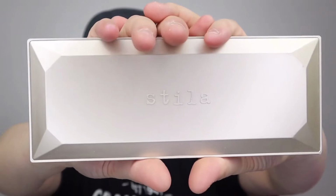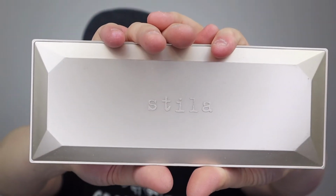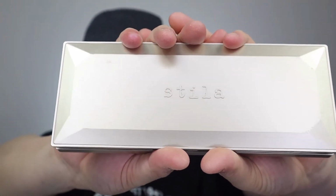The next palette we have is from Stila. Now, I think this is almost 2.5 years old. My sister actually got this for me when I saw this palette in her bathroom when I was having dinner at her house once. I was like, oh, that palette is really, really pretty. And she actually got me this palette because I fell in love with the one she had, and it's the same one. She got this for me for my Christmas present almost 2.5 years ago. And I absolutely love the mattes out of this palette. Now, Stila hasn't really done much recently that I've been in love with.